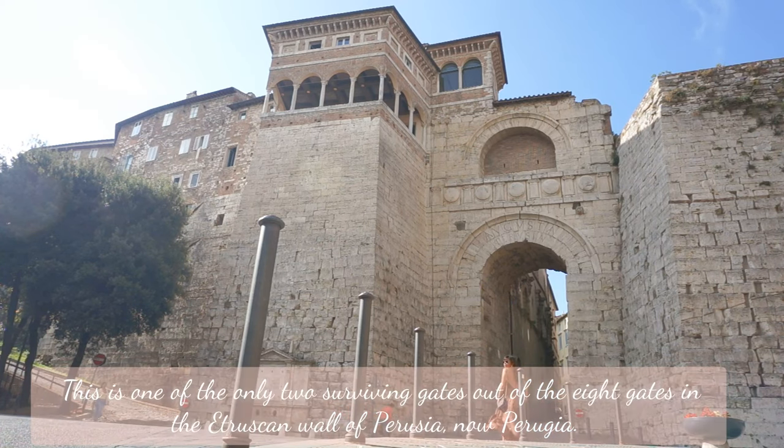This is one of the only two surviving gates out of the 8 gates in the Etruscan wall of Perugia.